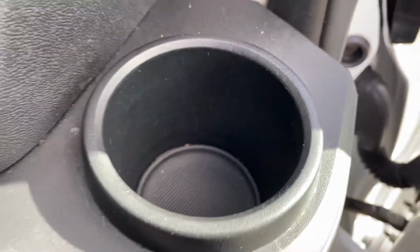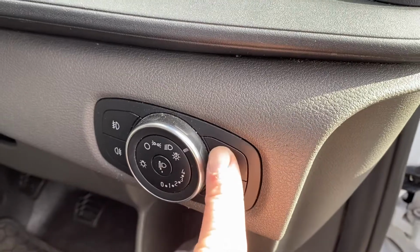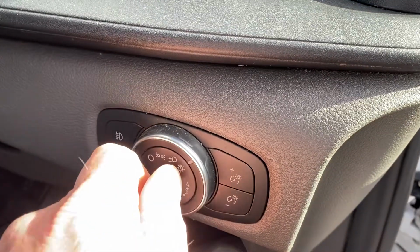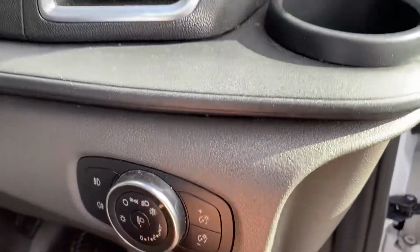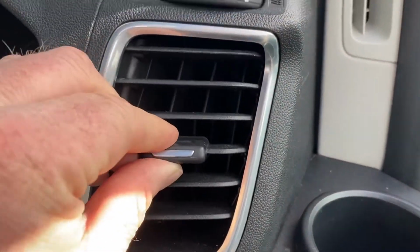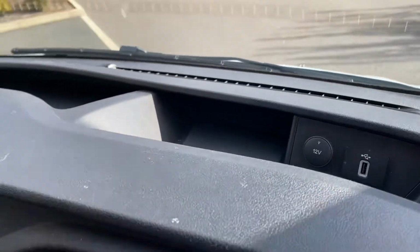Cup holders here, automatic lights, front fog lights, rear fog lights, dashboard illumination here. Push that one in and it does your headlight adjustment up and down. Vents, as you can see, they're all working fine. We have 12-volt power and USB up on the top there as well.